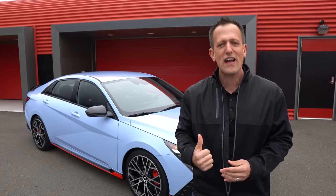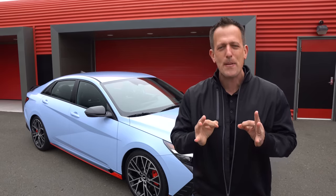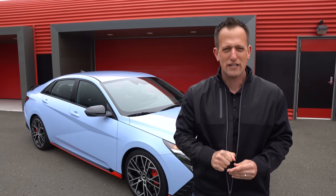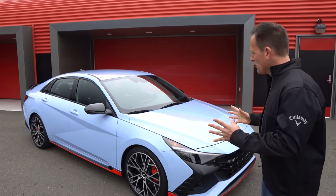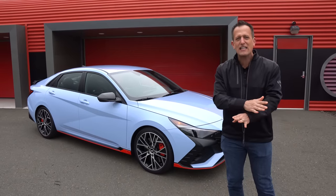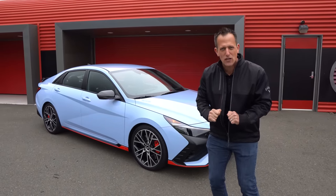So let's find out, did Hyundai do enough to make this a performance compact sedan standout to go up against the Honda Civic Type R? We're gonna dive in with our Elantra N and find out. So all new, sitting on this all-new chassis, you're gonna find some very unique styling that comes from the Veloster N, but is specific to the Elantra body style.